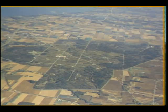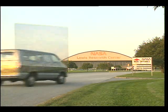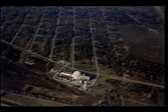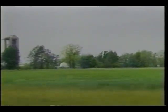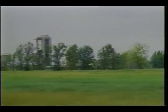Plumbrook, a field station of the Lewis Research Center, is located about 50 miles west of Lewis on 6,400 acres of land. This vast acreage provides the required clear zones needed for safely conducting potentially dangerous aerospace tests. Several large, unique aerospace test facilities are located at Plumbrook. These facilities are available to support major national aerospace test programs.